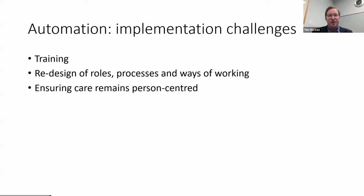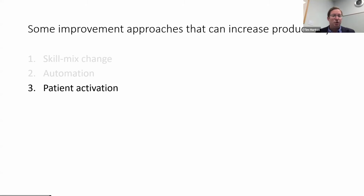Now let's move on to think about a third potential way of changing the inputs to a healthcare process, and that's patient activation. Healthcare is not a product, obviously, it's a service, and outcomes are necessarily co-produced with users. What that means is patients are always involved in their own care. And the question is how they can be supported to contribute as effectively as possible, particularly for people living with long-term conditions who are only in contact with health professionals for a small fraction of their lives.